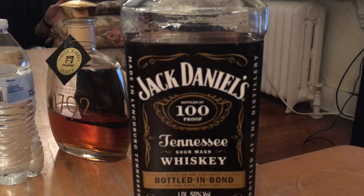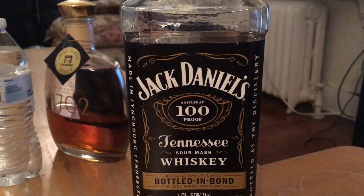Alright, well, let's give this Traveler's Edition Bottled in Bond Jack Daniel's a try. This is a new one for three of us at least. Have you... Oh yeah, I actually had one small sample of it. So this is everyone's first real sit-down-and-examine-it attempt at this.